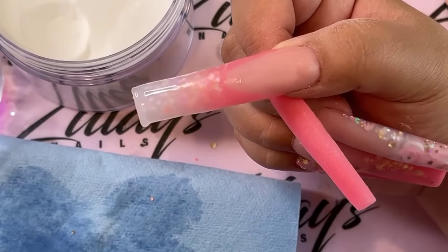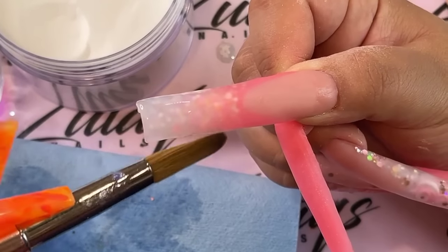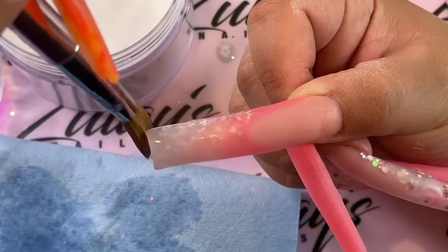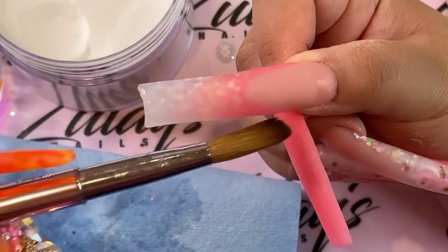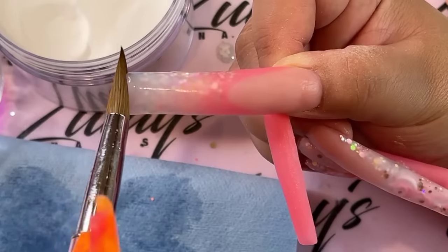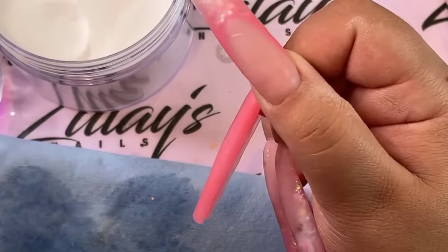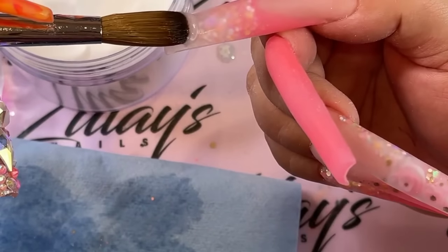Okay, we play footsies. I love it. Yeah, we do play footsies. So right here, you guys can see that the temperature of your room is definitely important. It plays a big role in how smooth your nails apply. Because, girl, with the other ones, we're about to be filing for days.